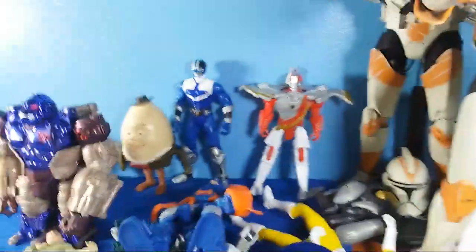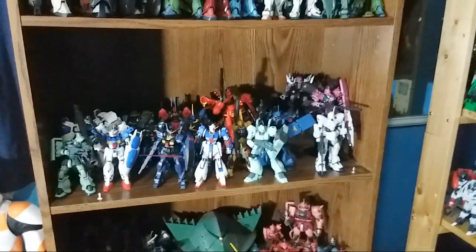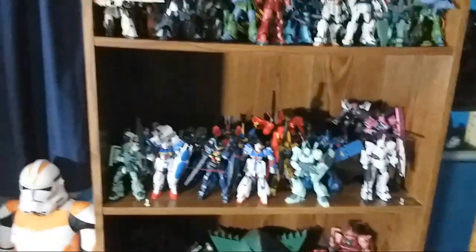Oh, shoot, I forgot I had some bags down there. I need to put that with the trash, actually. Is there still something else? I don't know, but let's scoot on over to the Gundam stuff, because hell yeah. Yeah, these things are pretty affordable. They're pretty nice. You can see I built the Real Grade Unicorn right there. Yeah, I love this stuff.